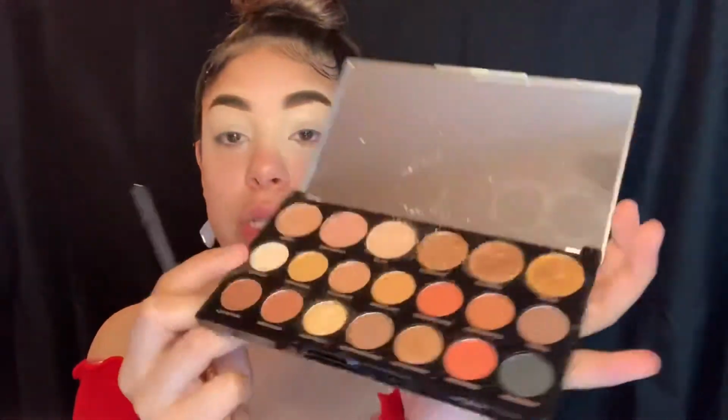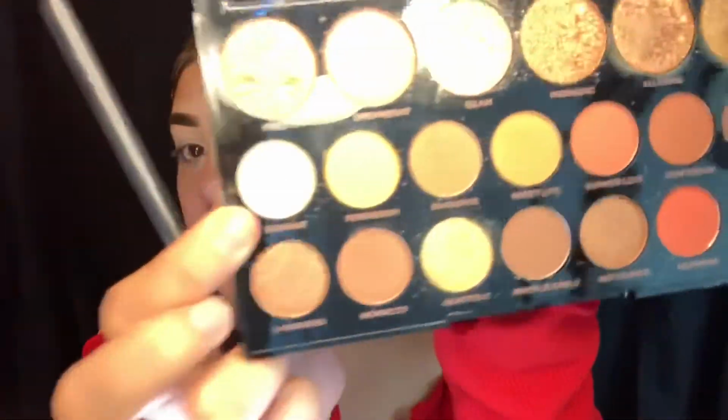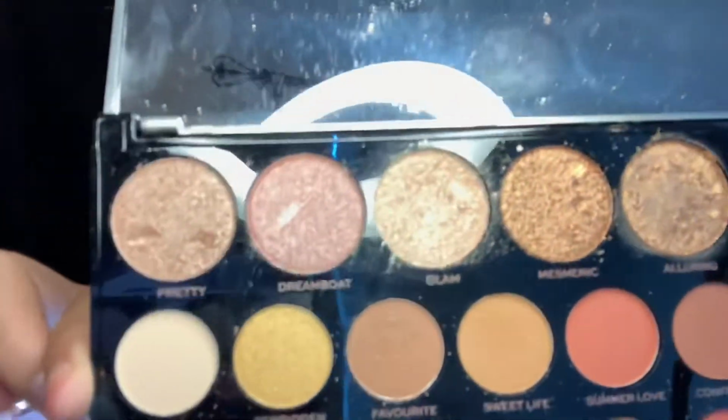So to set the concealer to make sure it doesn't crease or anything, I'm gonna be using this shade right here in the palette. It's called So What. The camera isn't letting me pick it up. There it is. It's kind of a skin color shade. So I'm just gonna be applying that all over.